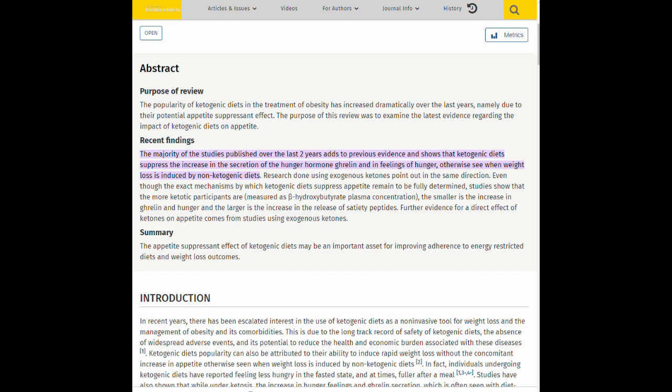Studies have shown that alterations in different macronutrient amounts in diets can affect different hormones and metabolic pathways. Keto is no exception. Studies done around ketogenic diets have shown that if participants are in a state of ketosis, appetite does not increase. This even remains true with large amounts of weight loss.